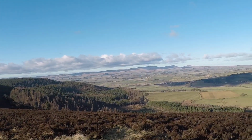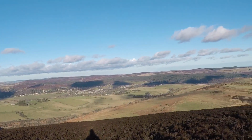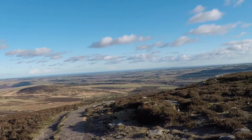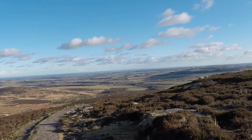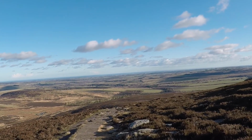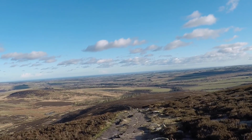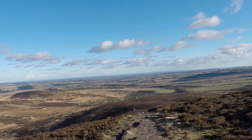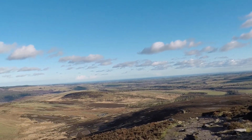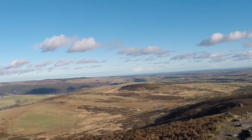So pan around. Yeah, we can see Rothbury, so we're not too far away. So keep panning around though. Ahead of us, we've got the North Sea. And there's some nice coastal walks on the coast as well, if you want to have a look at some of those. So we're now starting to drop down. You can see just over to the left, it's a car park, so we're picking up the road and then heading back down the road.